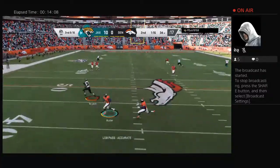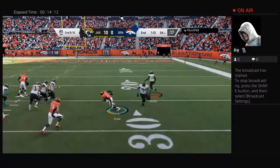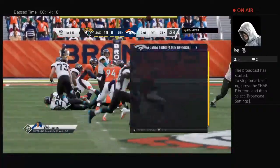Watson. Trying here for Bryant, and it's intercepted. Picked off by Super Bowl 49 hero Malcolm Butler. And he's going to get this one to the 23-yard line.